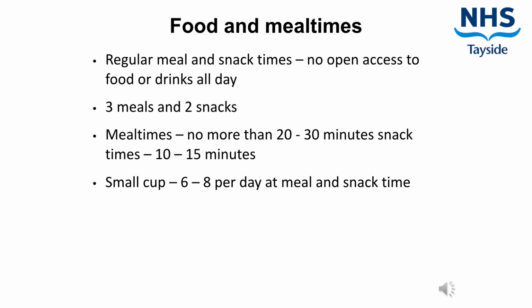Try to create regular routines around meals and snacks, ensuring that there is a reasonable time between meals to let your child begin to feel hungry. Discourage grazing of food and fluids, as this can fill them up and reduce their willingness to eat more at mealtimes. Depending on your day-to-day routine and sleep routine, typical advice is for 3 set meals and 2 snacks. However, this can vary. For example, if your child has a long sleep in the afternoon, they may not need a snack. Some parents find it helpful to use snack time as an opportunity to try new foods, as there is less pressure than at mealtimes.